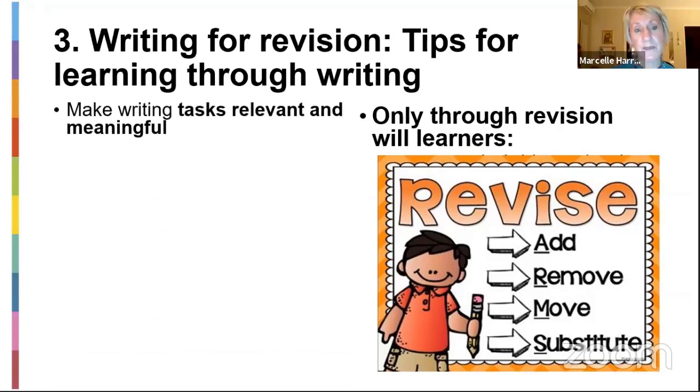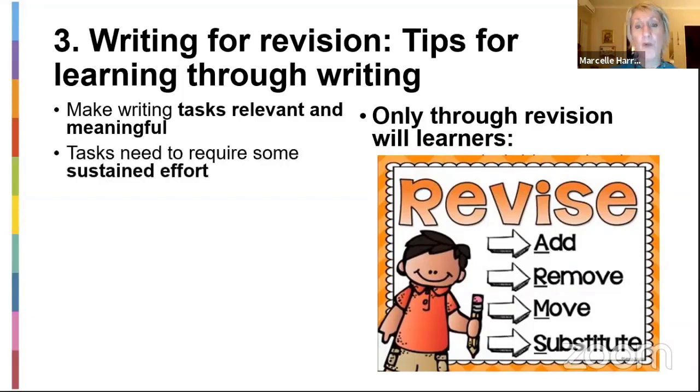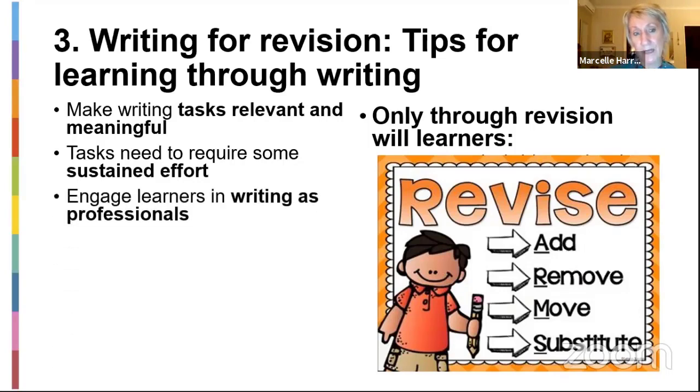But you as a teacher must also make sure that your tasks are relevant and meaningful for your students. They must know why they are writing about it. They need to know they must work hard. It's going to take sustained effort to write something that's coherent. They've got to be engaged as professionals in their writing as well. So I can't go and hack out an email, because one day I'm going to go into the workplace and I've got to write a professional email. I've got to write a professional letter of application. My CV must be designed professionally.